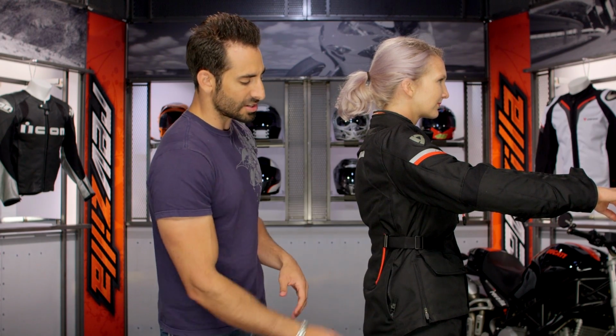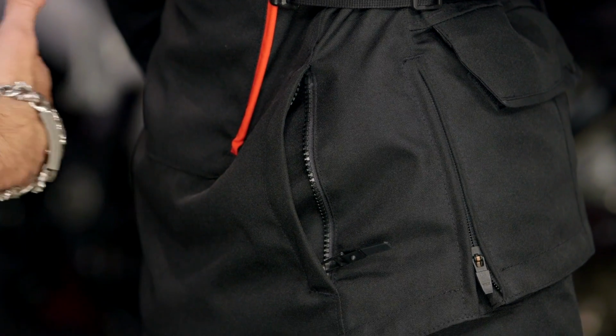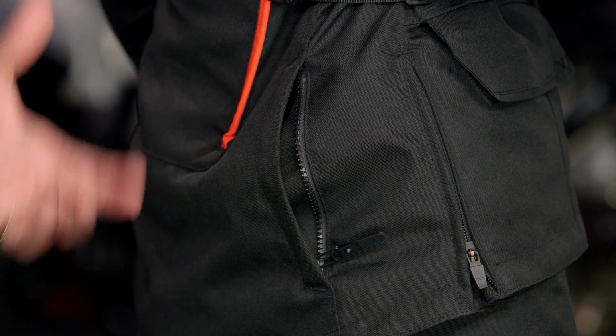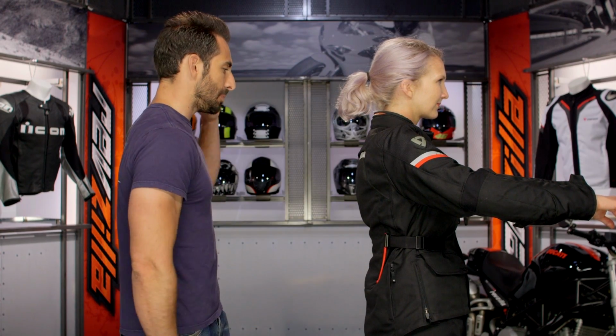That's a nice touch. This other additional zipper right here, that's the REV'IT pouch on the outside. So if you pull that thermal liner out or that Gore-Tex pack light and you want to stick it in there, it's going to fit in that REV'IT pouch nicely, so you don't have to get into your luggage. Now turn backwards for me there, Hannah.